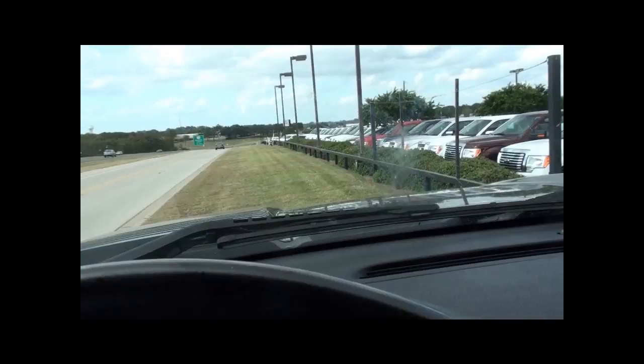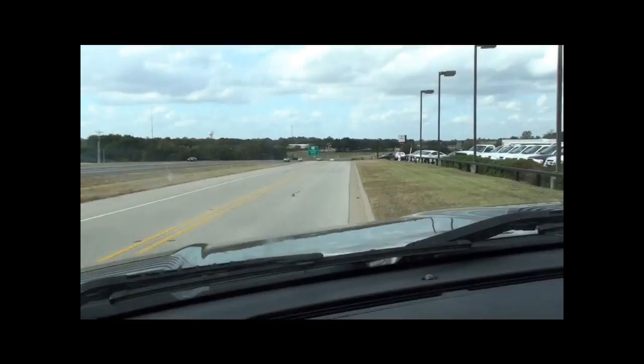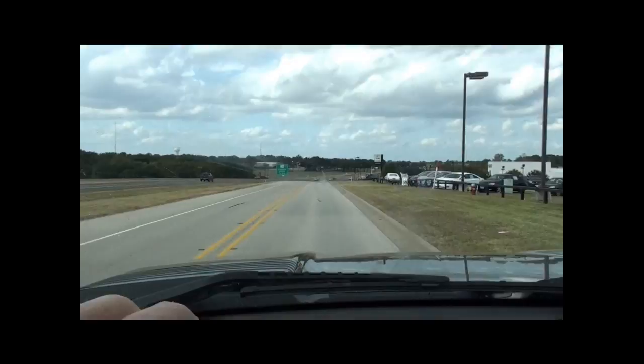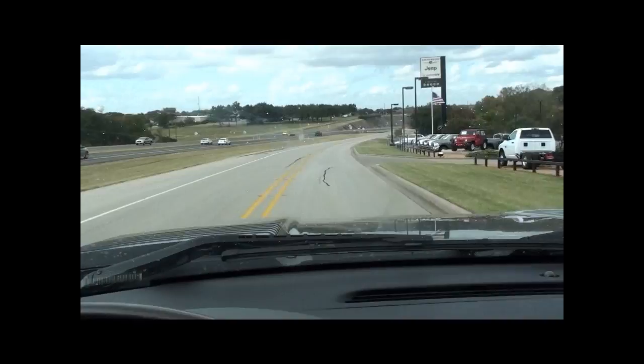Let's take it for a quick spin. Got your 6-speed Allison in it. Bose sound system. Aftermarket tires and rims, but they put also the sensors in there, so it lets you know when you have low inflation in your tires.